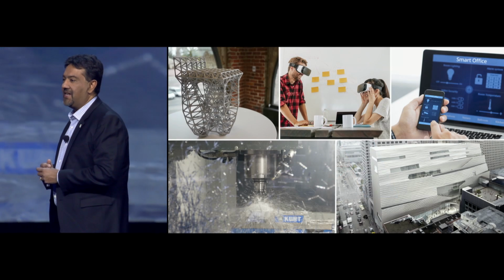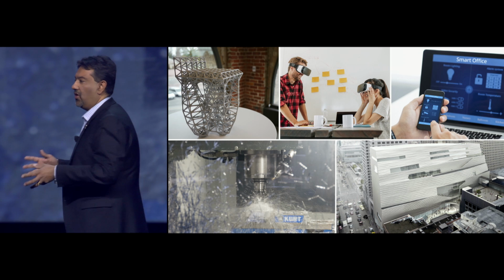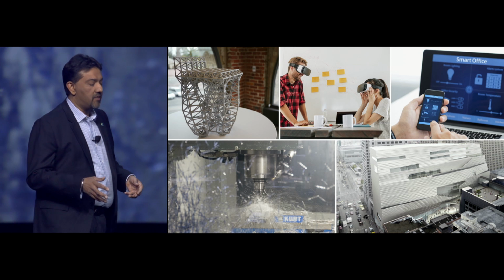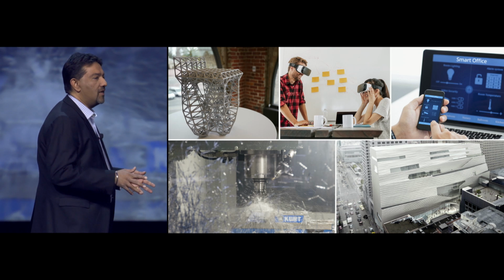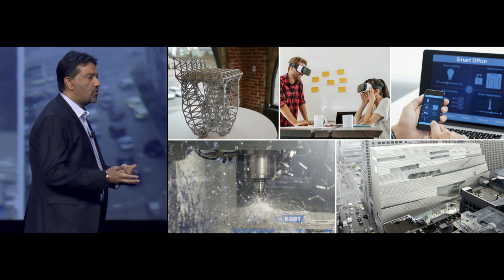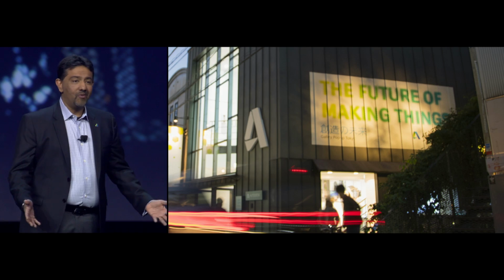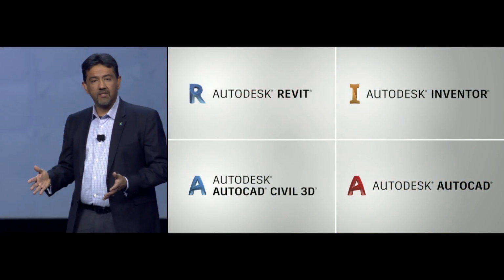Now, there has never been a better time than right now to do what you do, because you're living in a time where the effects of connectivity, compute power, immersive experiences, digital production, software smarts, so many things are redefining the industries that you work in, and that creates opportunity for you all. This is what we mean by the future of making things. And it's already here. And we're busy trying to bring it to you through our products.